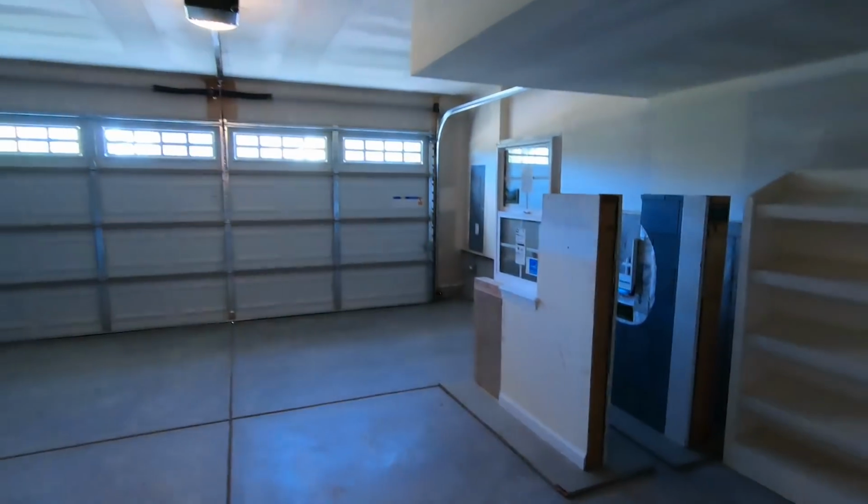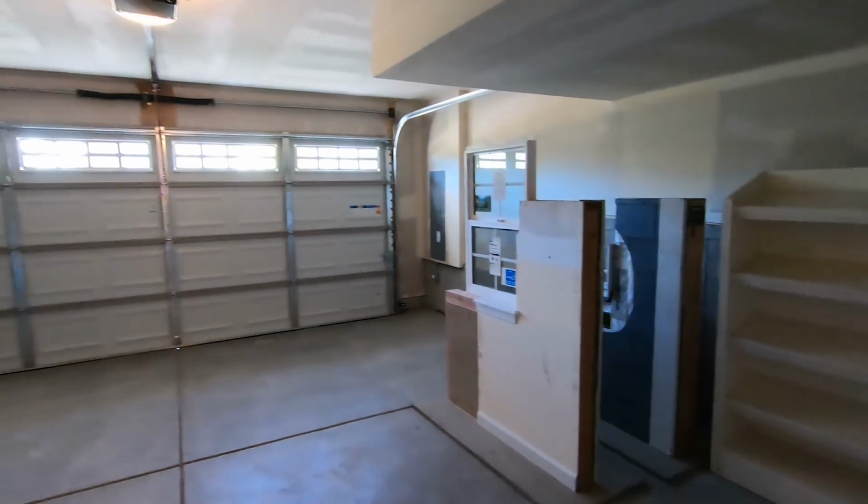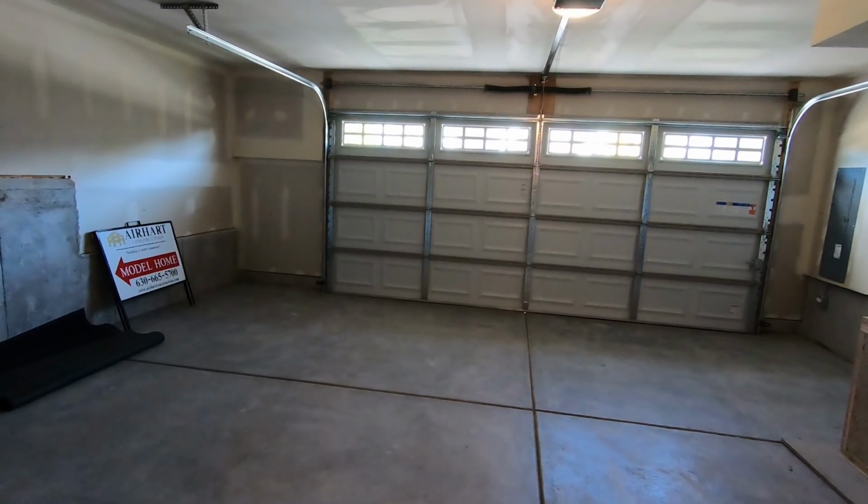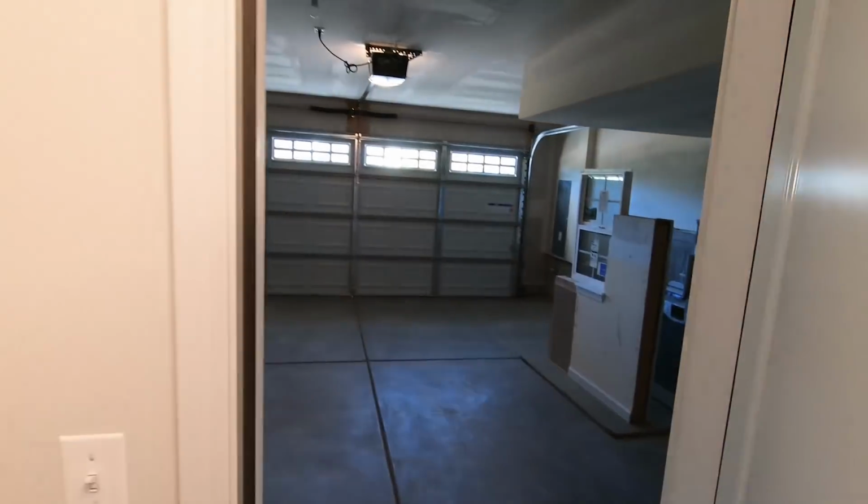And then right out here is the garage. This is a generous sized garage. And the nice thing in a community like this also, when you think about it, you don't need your lawnmower, you don't need your snow blower. All of that's taken care of, so you got a lot more space.